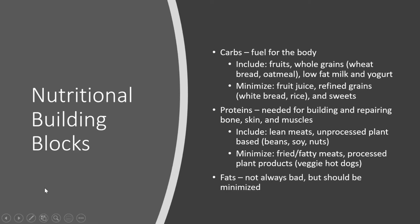And our third building block is fat. Again, kind of like carbs, they get a little bit of a bad rap, but they're not always bad. You need a little bit of fat in your diet, but you just want to make sure that it's minimized and you're not making it a large percentage of your intake.